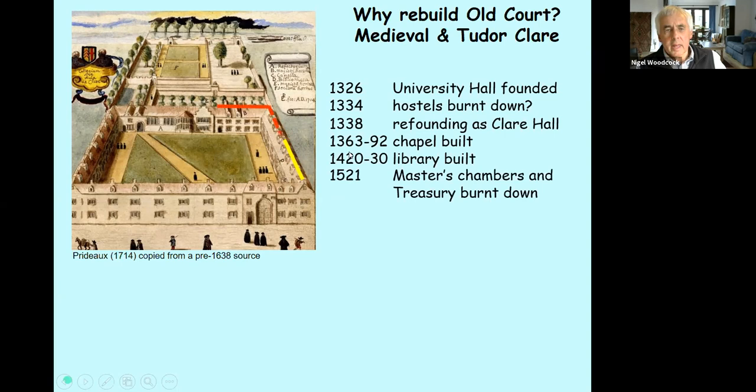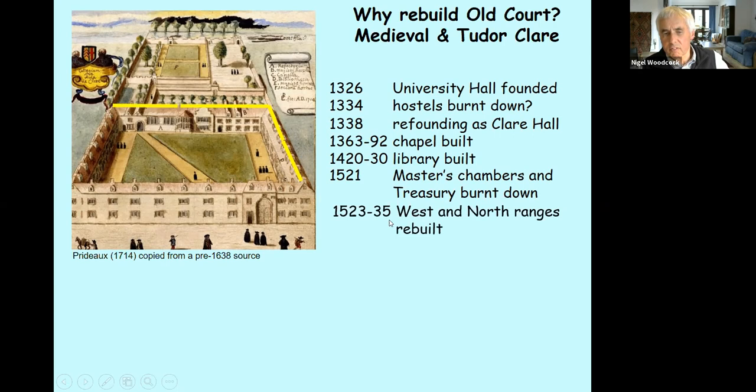And then what we do know is that in 1521, the master's chambers, the master's lodge, and the treasury, the bursary, if you like, which was here, the master's lodge was, relatively speaking, where it is now, on the Trinity Hall side of the West Range, burned down. There is a bit of a myth that Old Court had to be rebuilt as the new Old Court because of that fire. In fact, if you look at the timing, it's at least a century before the rebuilding of Old Court. And we know, in fact, that West Range and the North Range was rebuilt soon after the fire. That was the rebuilding, but we don't see anything of that now.